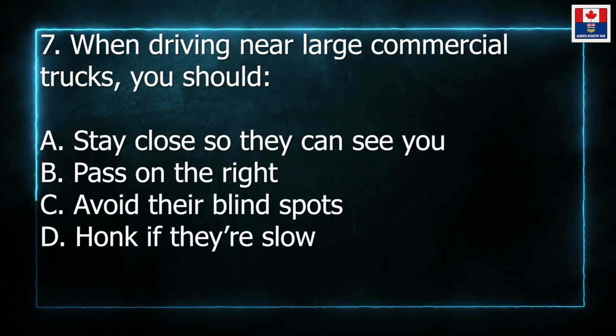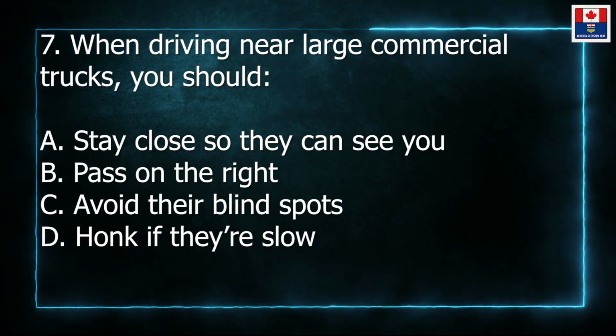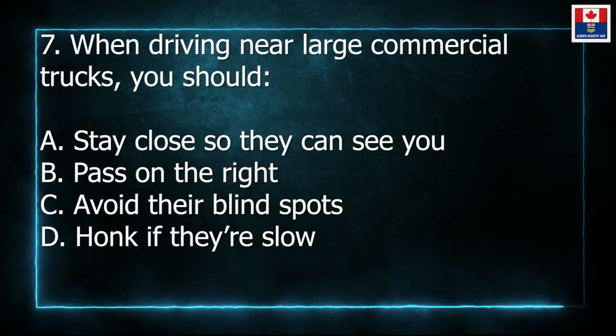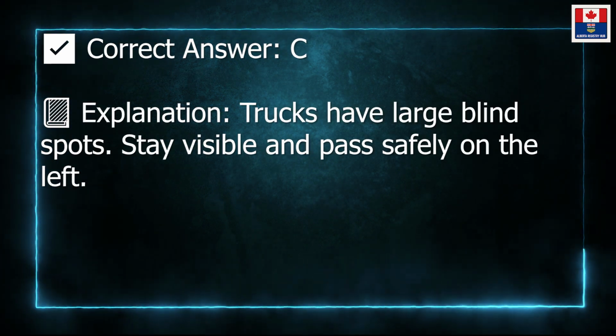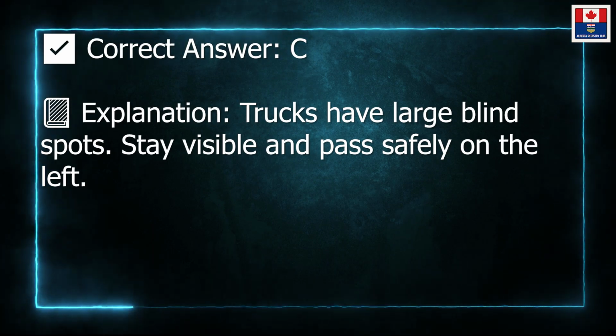When driving near large commercial trucks, you should: A. Stay close so they can see you. B. Pass on the right. C. Avoid their blind spots. D. Honk if they're slow. Correct answer, C. Trucks have large blind spots. Stay visible and pass safely on the left.